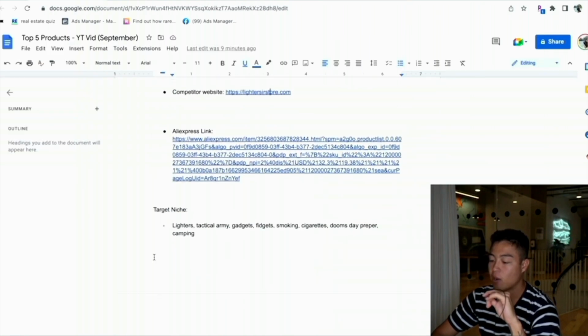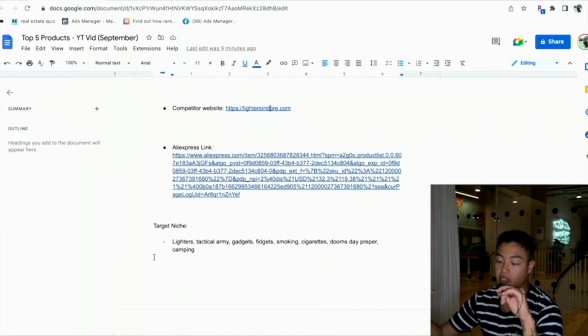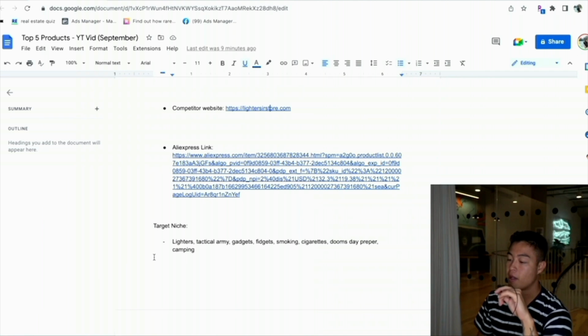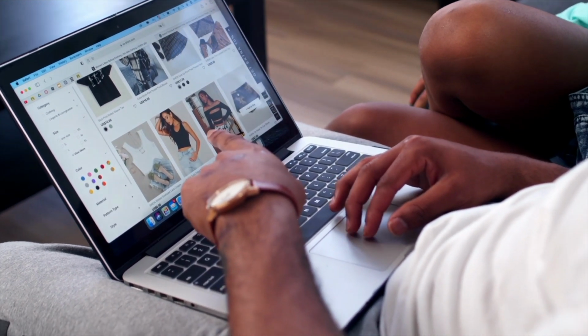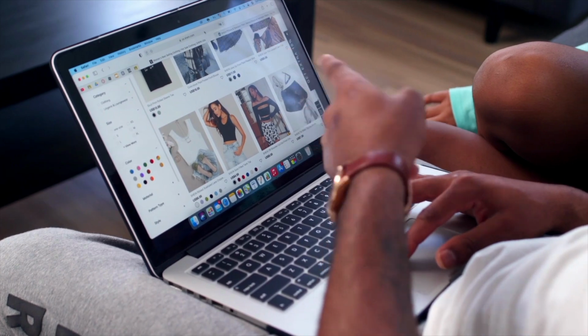The niches that I would go about targeting if I were to run Facebook ads is lighters, tactical army, gadgets, fidgets, smoking, cigarettes, camping. You can even do doomsday prepping and hit the suggestions bar and see what other types of interest are popping up. But this product, I think, is super cool. It's got a clear set of audience, very targeted, and I highly suggest selling this product as well. So that's it for product number 4.